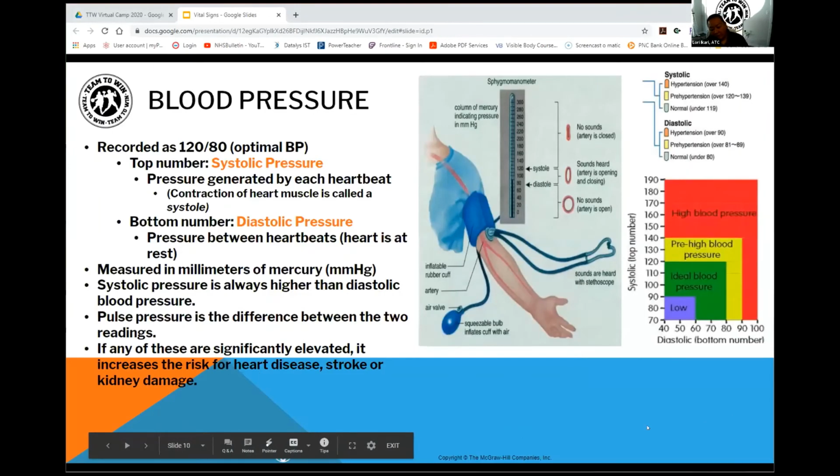Okay. And the next one is going to be blood pressure. We have a normal of 120 over 80. The top number is going to be the systolic, and that is the contraction of the heart. The diastolic is going to be when the heart is at rest.